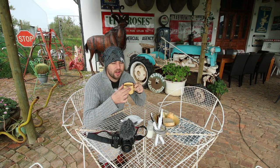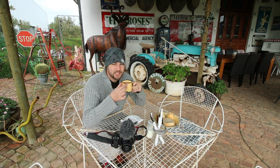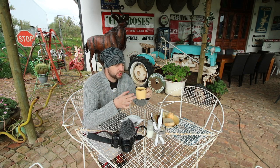There is a forecast for rain later today. You can see the weather's changing pretty fast. It's a little on the chilly side, but still a very, very pleasant day. Oh, much needed coffee.